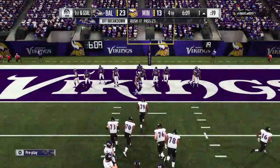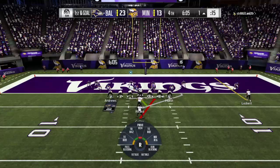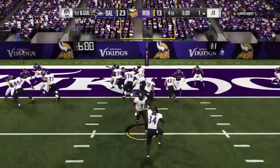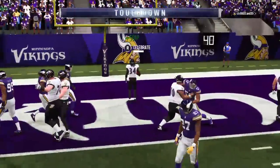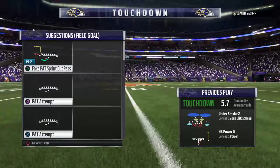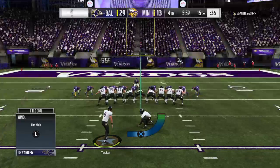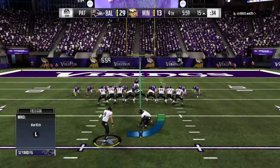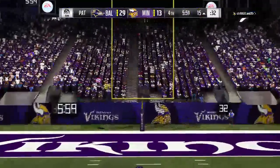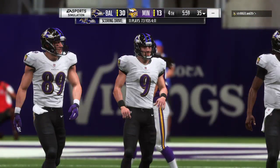A good chance now to put this game on ice. This is 1st and goal. They come out here in the eye. Try to punch it in with Collins. And he will take it in for a Ravens touchdown. Alex Collins, his 4th touchdown on the year. And the Ravens will add on to their lead. Tucker with the extra point. And the decision to just kick the extra point winds up successful.